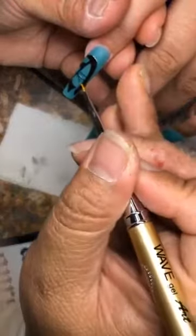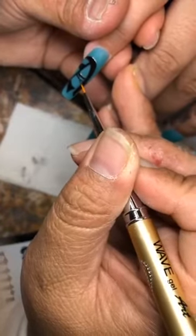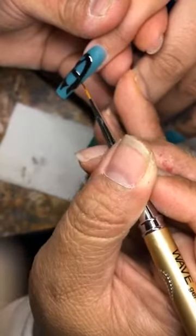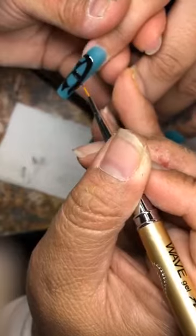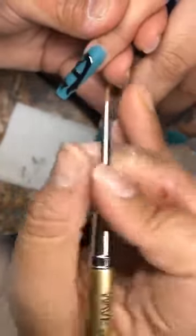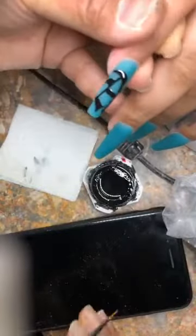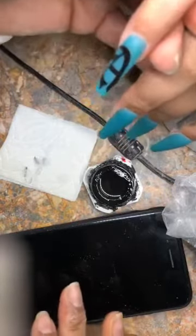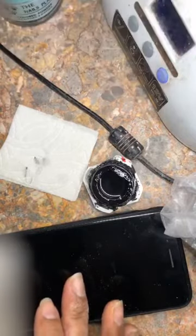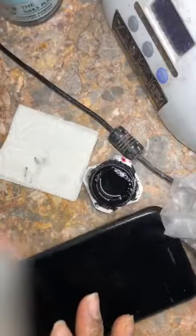So again, fill in your gap here. And have you noticed her hand is really hot, but the gel has not moved? Okay. And that's an A. She's gonna go in the light. Be careful not to hit. Take your hands off, please. Because if you smear this, I have to remove the whole thing and start over.